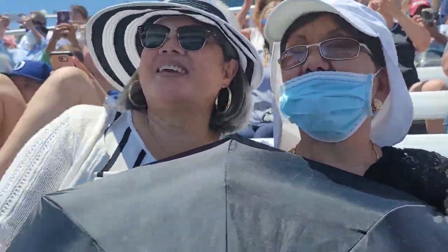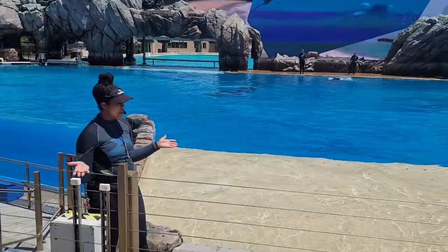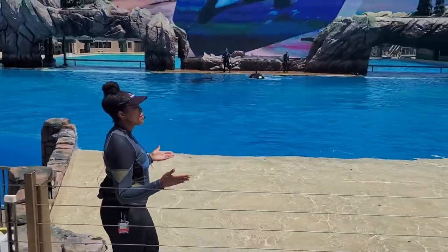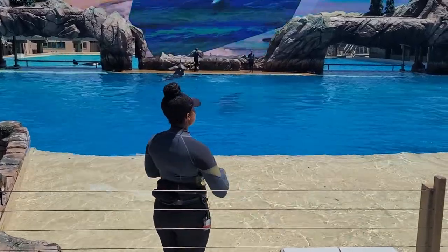There is nothing like seeing a killer whale up close and learning about them and their natural behavior. We hope that this orca encounter will help give you a better understanding of this amazing animal and all that they represent.